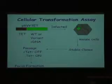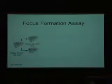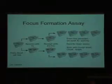And we look at focus formation. This isn't fluorescence. This is actually cells growing on top of each other. Really old-fashioned stuff. Very straightforward. And this is how we do it. And so we have our clone, and we keep that in TET. And we do this for several clones. And then we can induce expression by removing the TET from the medium. And we passage the cells. And we keep passaging them. And about every four passages, we set aside cells to look at cellular transformation. And after about 20 days or so, we stain them with crystal violet, and we count the foci.